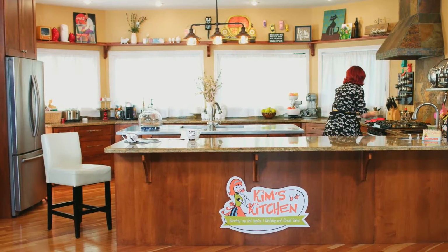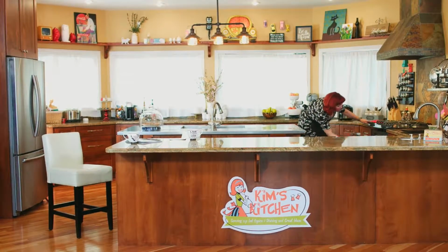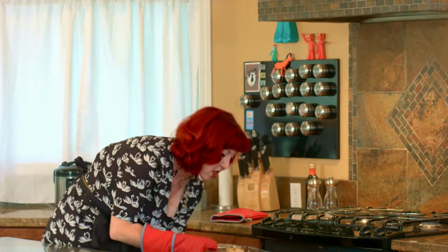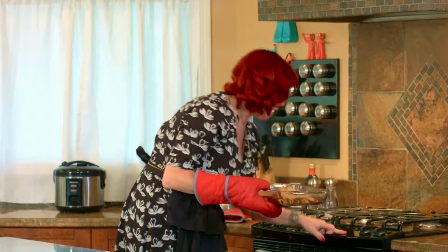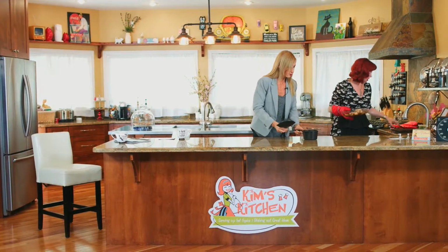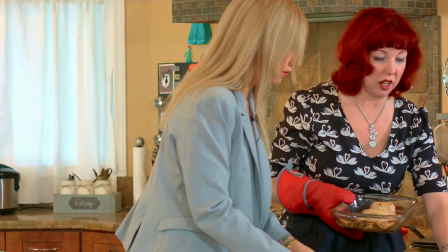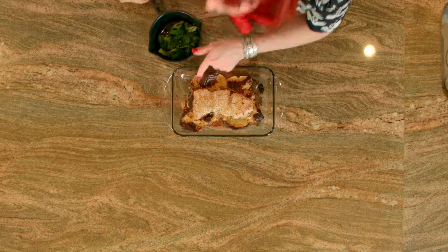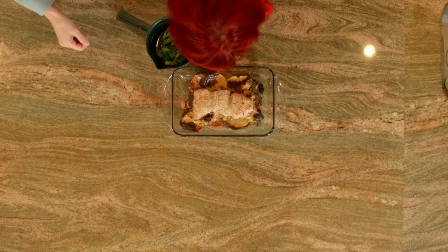Okay, let's see. Okay, we are done. Oh, that looks good. Smells good too. Got the broccoli. Okay, let's see what we got. Get rid of that lid here. So you're absolutely right. It did explode all over, but it smells really good. Okay. So glad we get to eat.